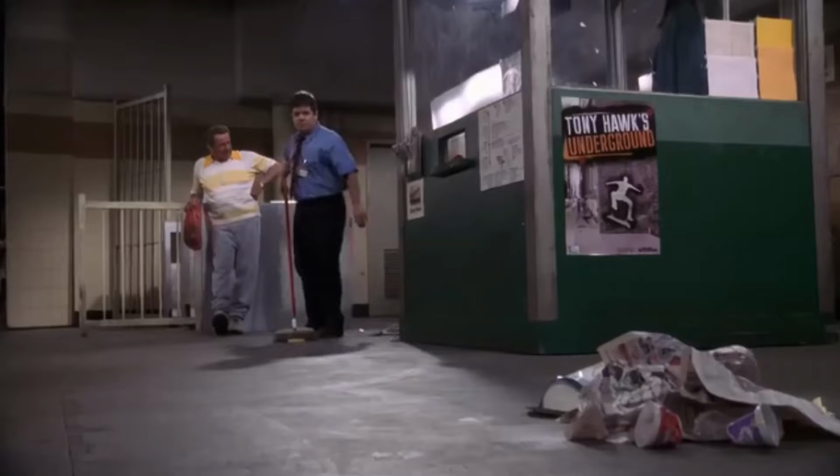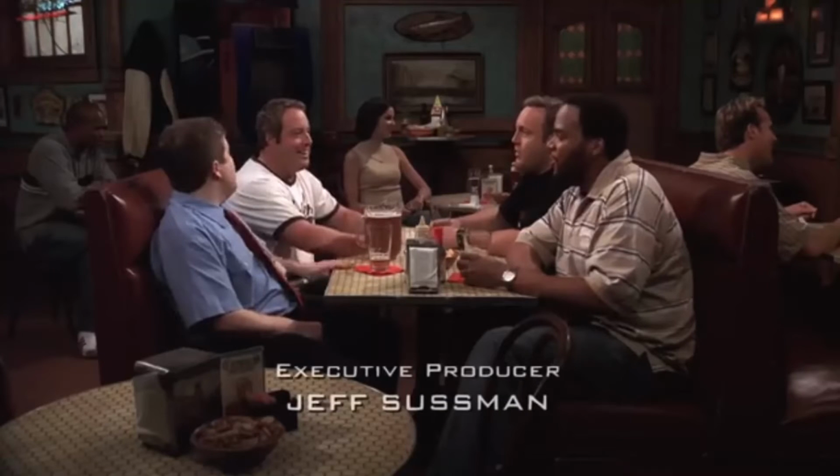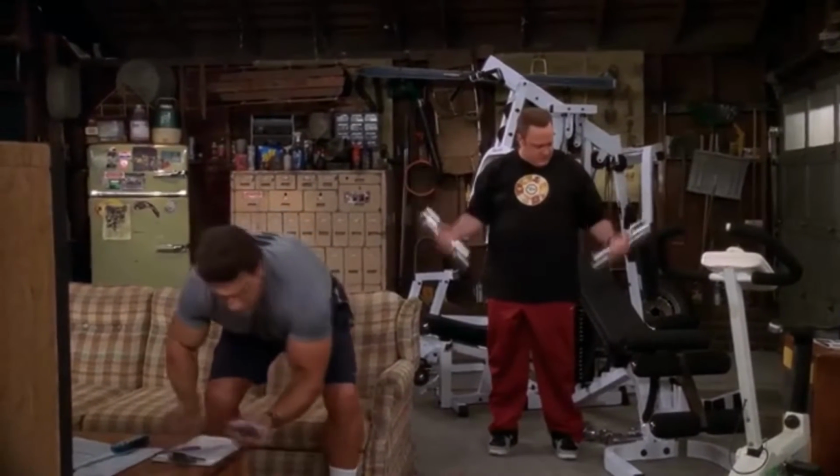It's honestly one of my most favorite Tony Hawk games ever. In Season 7, Episode 1, you see the Sega Saturn kiosk at a different angle. There it is again in Season 7, Episode 9. Oh wow, the Game Boy?